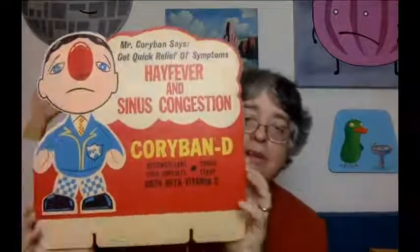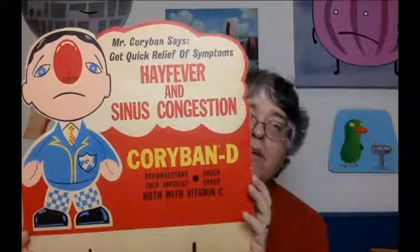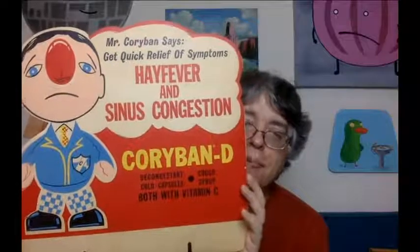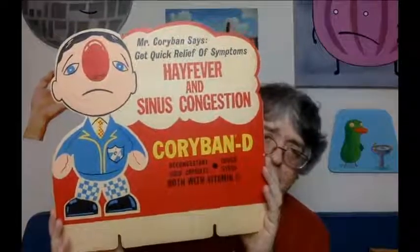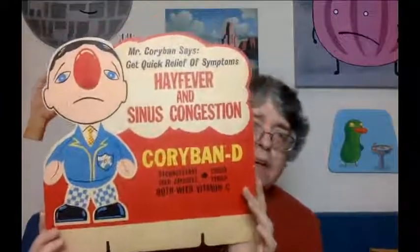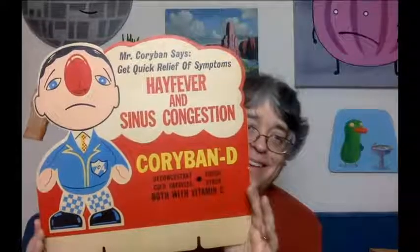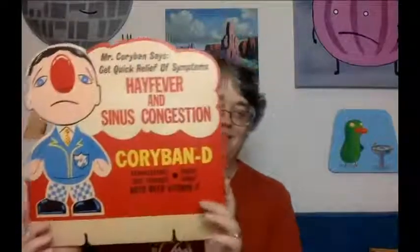And like I was talking about in the other one, some of these displays are just perfect, just like, mint. And then some of them, they have been through it. Mr. Corriban says, get quick relief of symptoms, hay fever and sinus congestion. Corriban D. And this would have been at some sort of dump box. This would have popped in the back. This is a really weird dude, with the really weird red nose, at the drugstore. It's just bonkers.